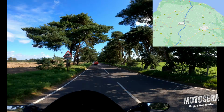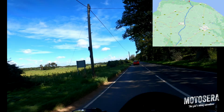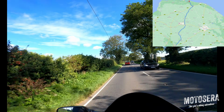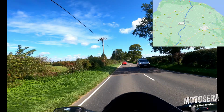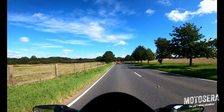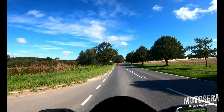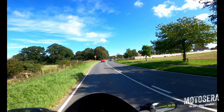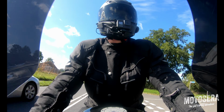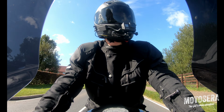Today I'm out on one of my all-time favourite roads, and it takes you right through the middle of Norfolk. It's the A1075 from Thetford to Watton, and then from Watton up to Dereham, it literally just runs right through farmland. And I use the term rolling hills kind of loosely for Norfolk. It's not flat, but it's also not that hilly. But it's quite scenic. There are some nice places to stop, some little villages where you can grab a coffee if you want to.